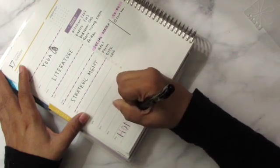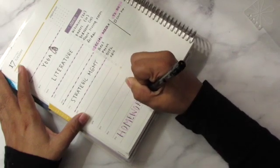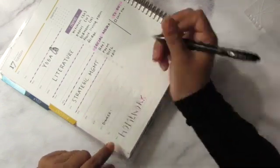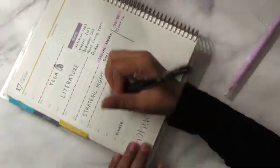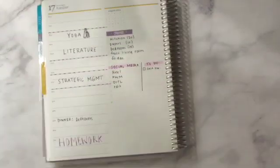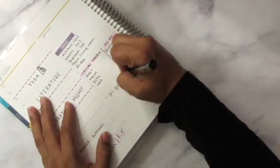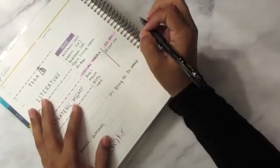So every day I'm chipping away at the kitchen, at the paperwork, and then my bedroom, I'm also rearranging it, decluttering it. And that's why you see this week, it just has the same thing over and over. I have to write it down in order for me to make sure that I stick to it.